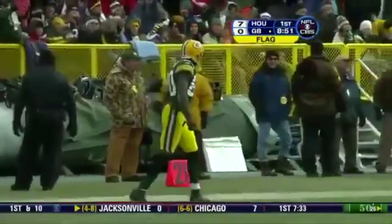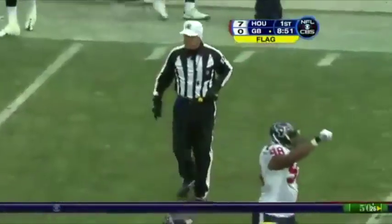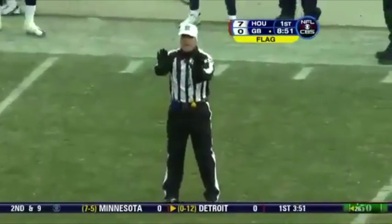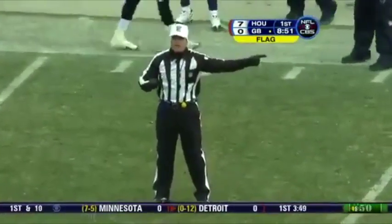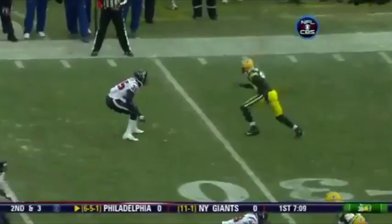And the Texans say it's coming back. Yeah, that's the call. Driver gave a little push. Pass interference, number 80 of the offense. 10-yard penalty remains, 1st down. And that'll wipe out a 45-yard gain. It'll happen at the end of the route, Gus.